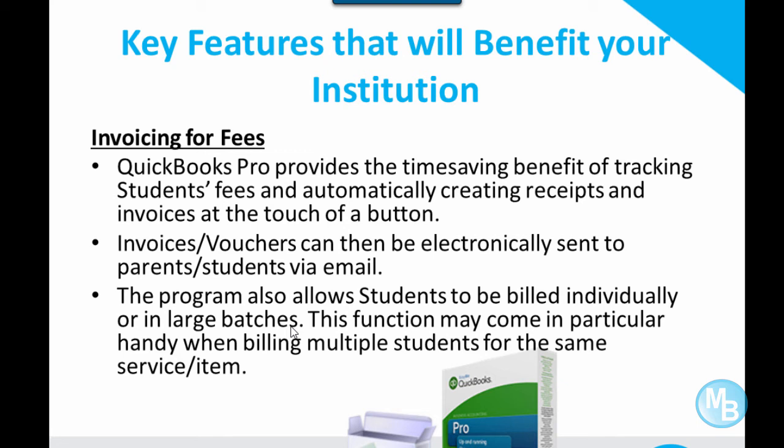For instance, at the start of an academic year, you may have 1,400 students that you need to give a voucher. Or you may have 1,000 students that you need to give a voucher. QuickBooks can actually generate the voucher, and it can be sent to the students or the parents electronically, so they can use that voucher and make payment at the bank and bring the relevant copy back to the institution. You can design your voucher so the bank will automatically stamp that copy to be returned.